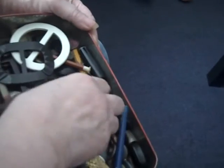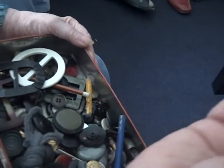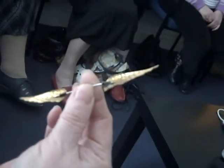Oh, look at that. Oh, buckles and belts. Is this the boxes of taps? I mean, you didn't want that. Oh, look. Now, what would you call that?